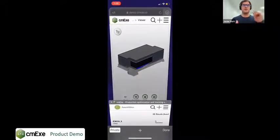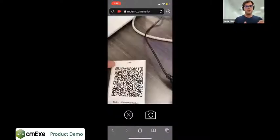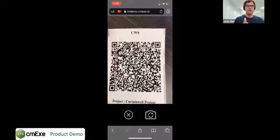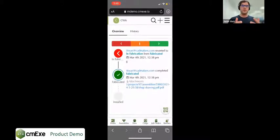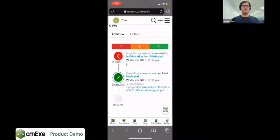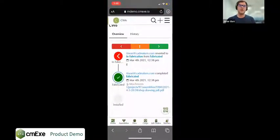Next, the mobile site has a simplified view for this user persona. He's going to scan the QR code and we're going to progress the status. So once you scan the QR code in the application, it's going to show you three things: you can revert, you can flag something, let's say there was a defect, or you can progress.